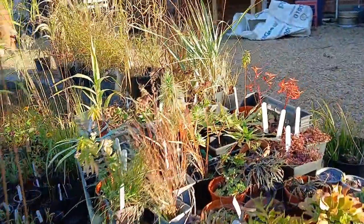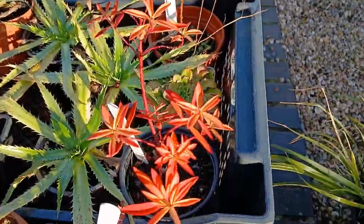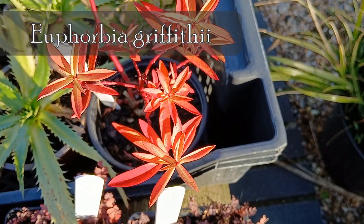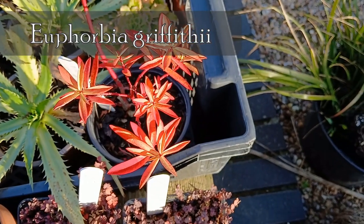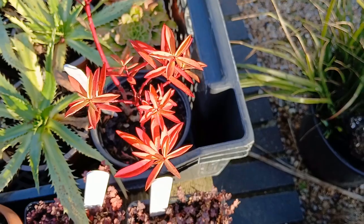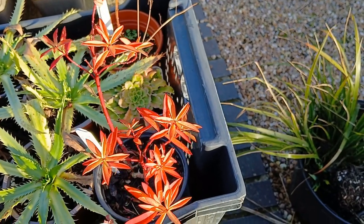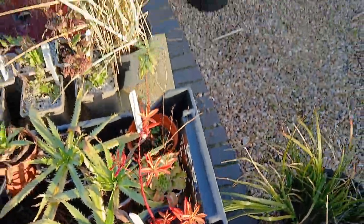Okay, I'm going to end with this. This is a euphorbia. Now this is a cutting of the actual original plant. Euphorbia griffithii Dixter, or Dixter Flame it can be called as well. And it has stunning autumn colour. It's a spreader, that's its only downfall. But if you keep it in a big pot, it'll do okay, and it will still produce these stunning colours. So there you go.